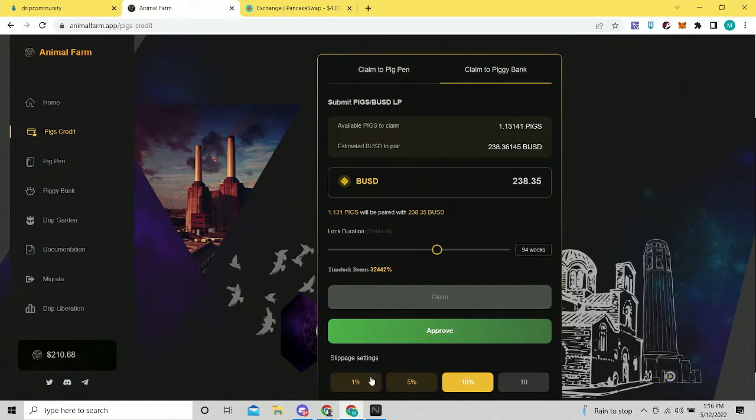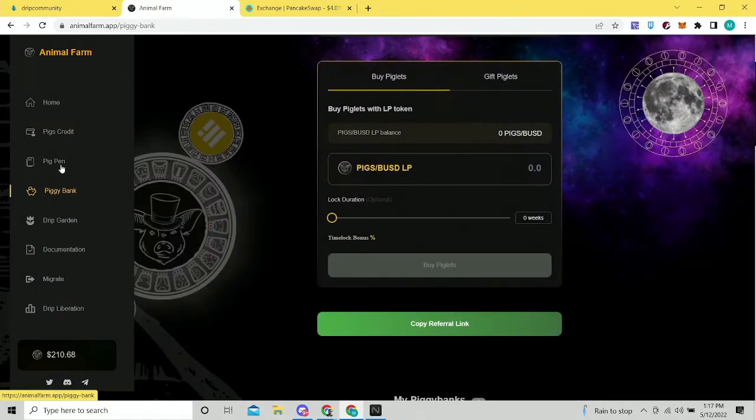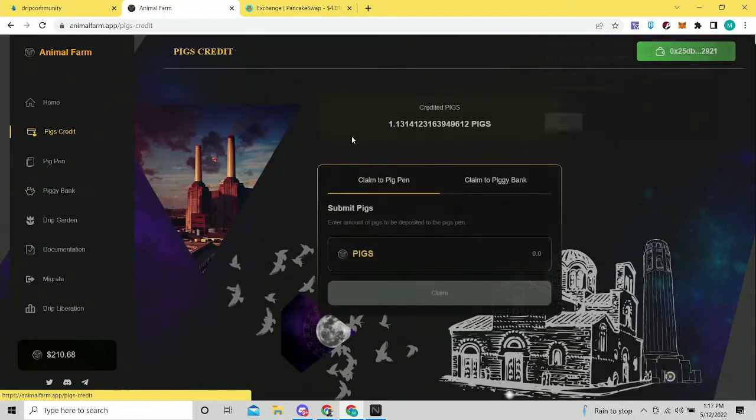All right. And you can adjust the slippage there and then push claim. So approve first, push claim after you've chosen your weeks, and it'll go through and you'll get it into the piggy bank. It'll shoot it right over into the piggy bank. So we're going to cover the piggy bank in just a second. The other option that you have is to claim it and push it over into the pig pen.